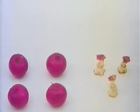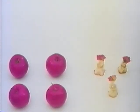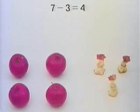So 7 minus 3 is... 1, 2, 3, 4. 4 apples left. And how do we write that? 7 minus 3 equals 4. That's right. And of course you can see that there are other numbers of apples you can take away from 7. Let's go back to where we had 7 apples all together.